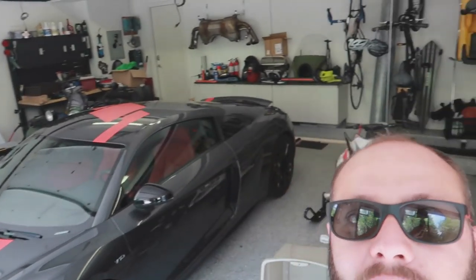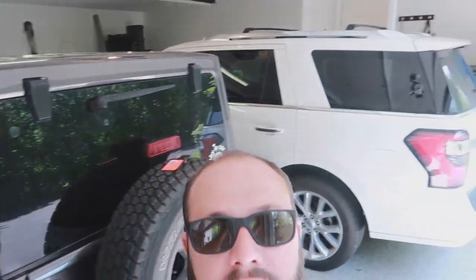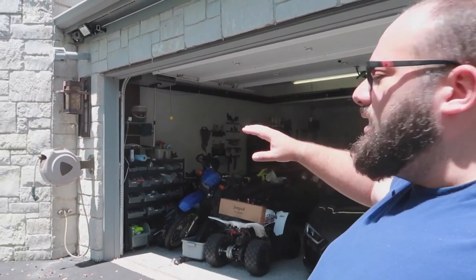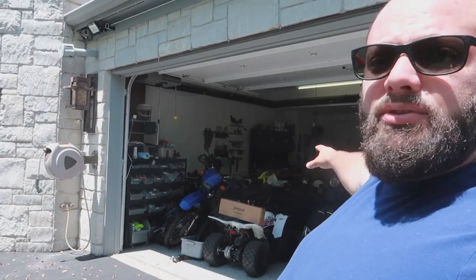Standing here in my garage, it's a complete goddamn mess. As you can see, stuff everywhere, cars on cars. But today I'm gonna be cleaning it out. This whole wall over here is gonna be replaced with an 18-foot section with Sonic Tools and cabinets.